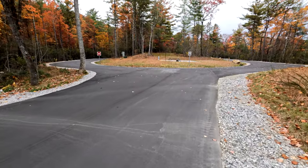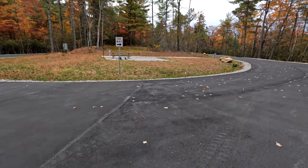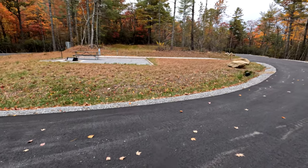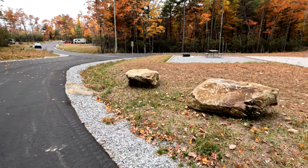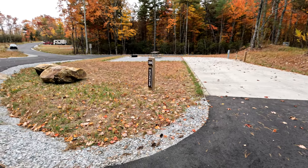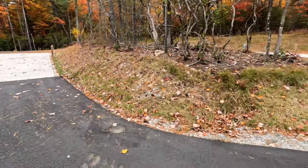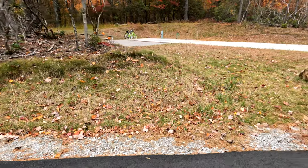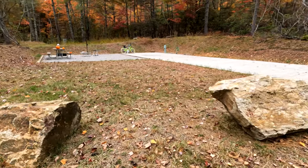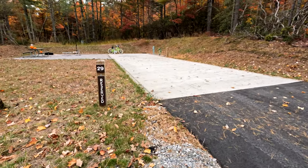The last three sites, 28, 29, and 30. 28's kind of right there out in the open. Fairly level. And you can see coming up on 28. Somebody has it reserved and they're out for the day. Might be in a van. 29 looks fairly level. A little bit more secluded.